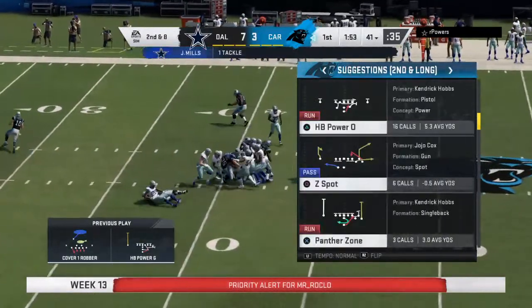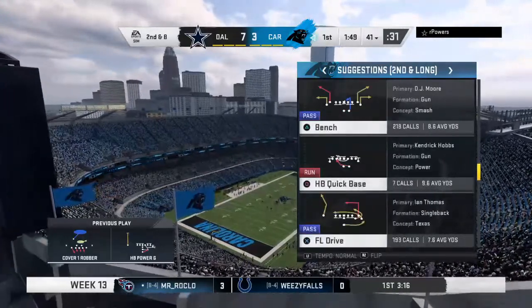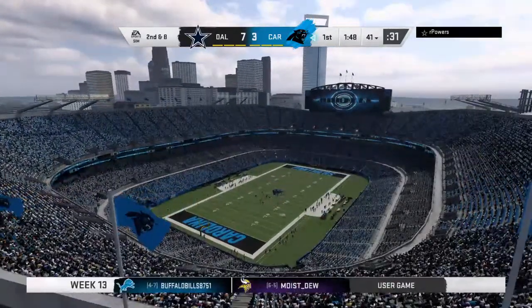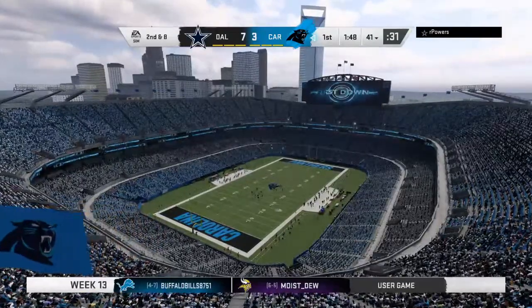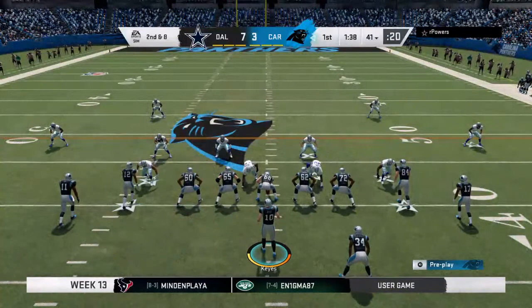Give him a couple on the carry there, 2nd and 8. They tried a quick hitter inside, but that one was swallowed up because what they're hoping is those big defensive linemen will take the bait and move laterally and open up a crease that they can run through. Didn't happen on that play.